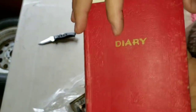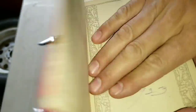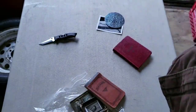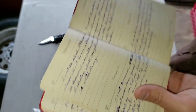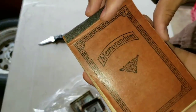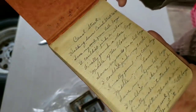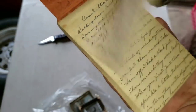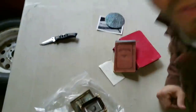All right, let's see what the date is on this one. This is so fascinating, just to get a glimpse back into the past. Oh my goodness, 1933. All right, so this one is even before then. Wow. How cool. Okay, here's a memorandum. So let's take a peek here. And Canal Street. Walking down Canal Street, number 44. Wow. How cool is that? Very, very, very cool.